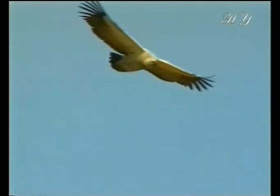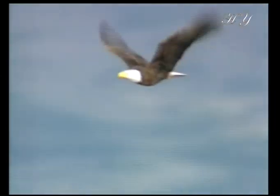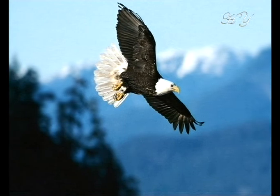The eagle flight system has been specially created in order for it not to hit the ground and be killed while diving. In order to avoid striking the ground, it is capable of adjusting its speed and braking, as well as of seizing its prey and then climbing back into the air. Not even warplanes produced with the latest technology are capable of such maneuvers.